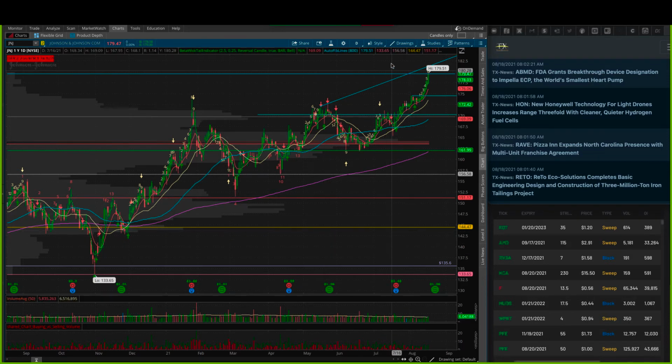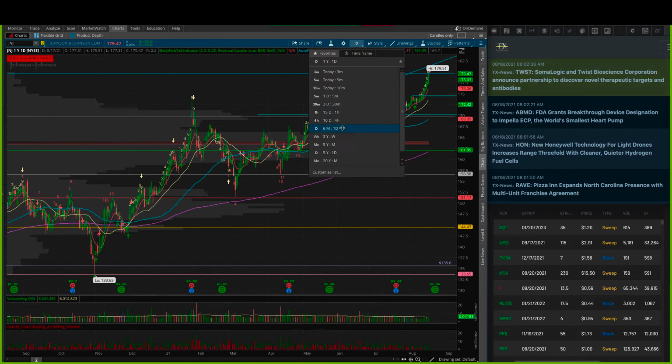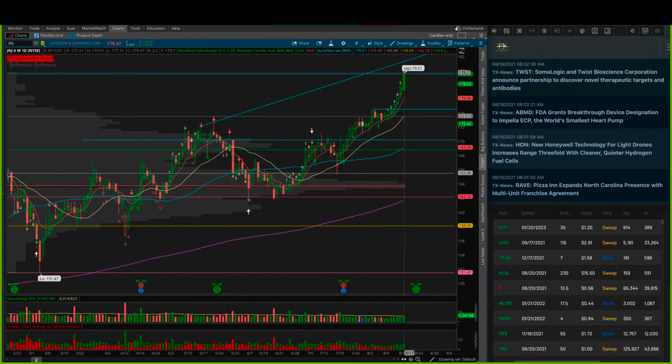There we go. All right, so why do I draw in all of these trend lines? It gives me nice areas and targets to shoot for here. J&J is pulling back just a little bit here pre-market, not very much. Well, now it's back to even. There is a monthly pivot sitting at 178.85.